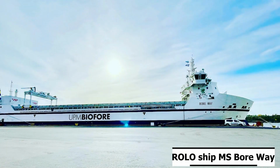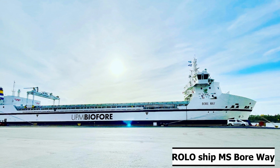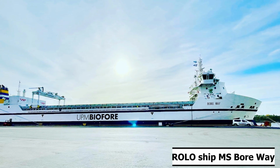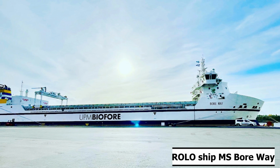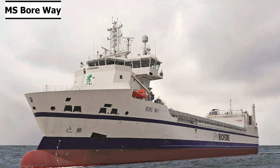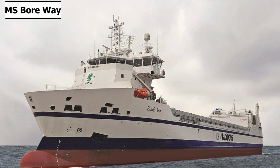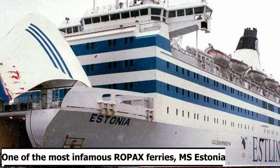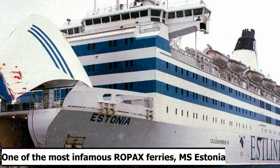Our next contestant is the ROLO, a roll-on lift-off ship. This is another hybrid type, the mix of RORO ships and LOLO ships, which are lift-on, lift-off ships. They have ramps serving the vehicle decks, but with other cargo decks only accessible by gantry crane or when tides change. And finally, we have my favorite type of RORO ship, the ROPAX.